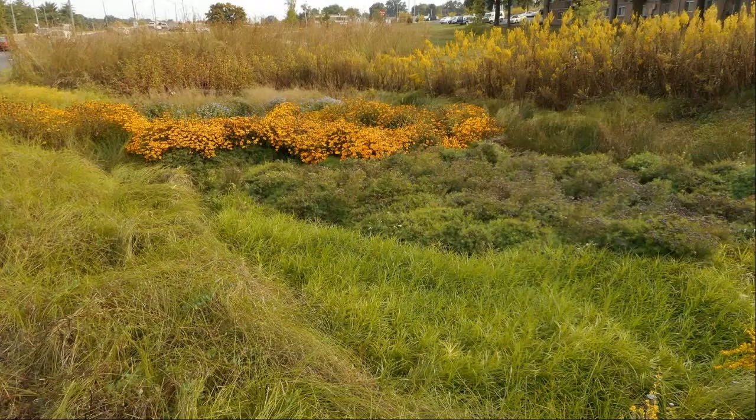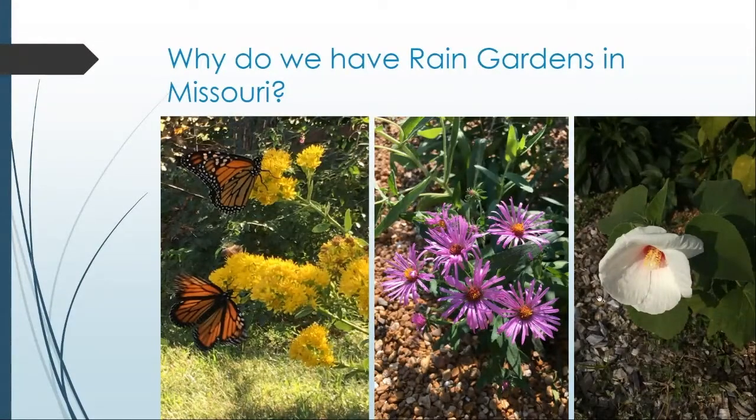So if we'll go to the next slide, slide number 3 says, why do we have rain gardens in Missouri? And here's some photos of what we typically think of, at least John Q. Public does, when we talk about rain gardens. And sometimes rain gardens kind of get the all-encompassing thought on stormwater and stormwater BMPs. And so we think of the biodiversity, we think of pollinator habitat, we think of some of the nice native plants that grow, and the flowers and stuff that are associated with some of these rain gardens.